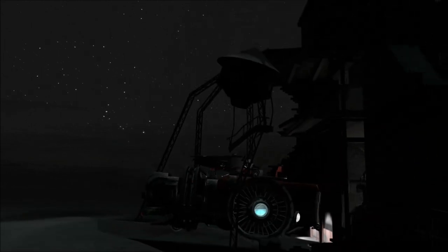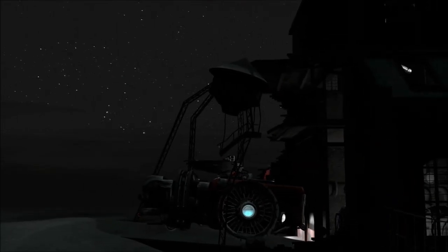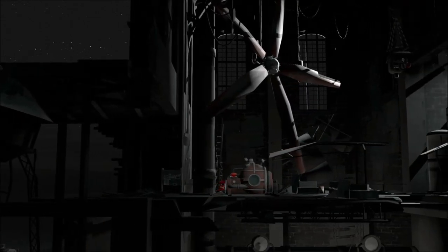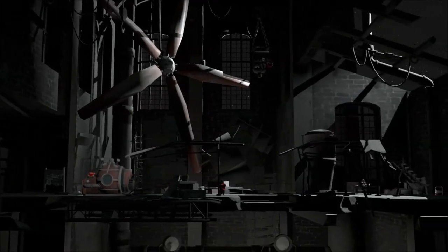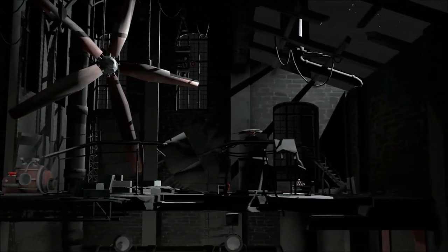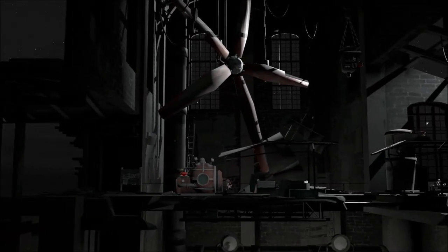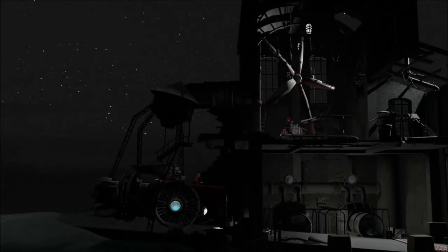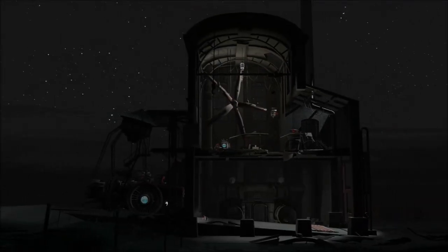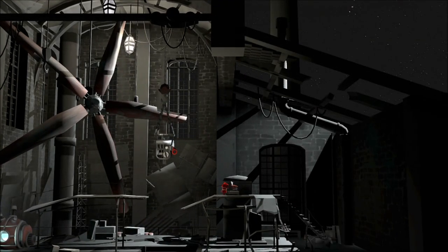Now we need to go up onto the top. Grab that. Drop that through there, that should go inside. Jump over this. We'll use this barrel to fire that engine up. Right, that should slowly roll in.